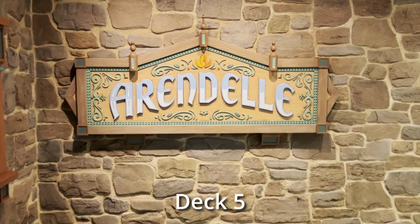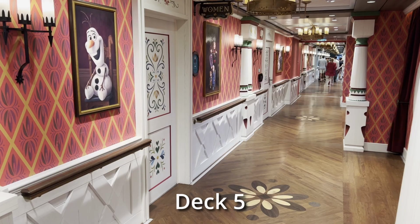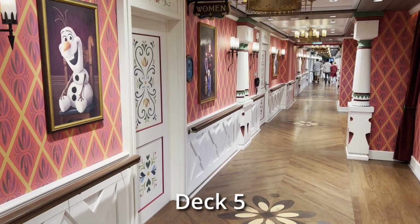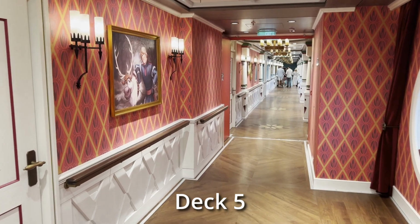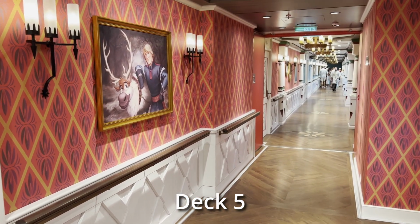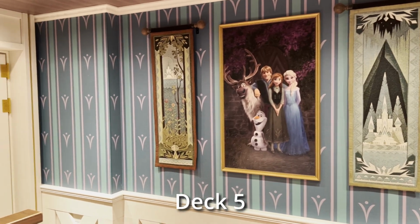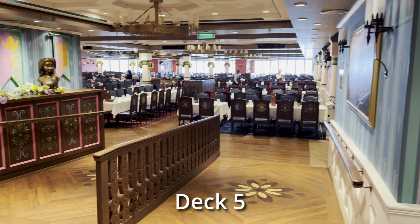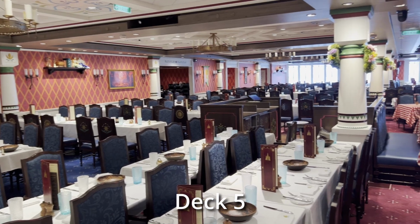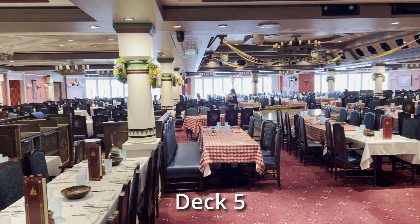Arendelle, a Frozen dining adventure, is the first Frozen-themed theatrical dining experience. Guests will enjoy the Frozen characters performing live during a meal in a dining room designed as the Arendelle Castle's grand ballroom. While you dine on Nordic-inspired food, you get to celebrate Anna and Kristoff's engagement with all of your favorite Frozen friends. Anna, Elsa, Kristoff, Olaf, and even Oaken took some time off from his sauna and trading post.